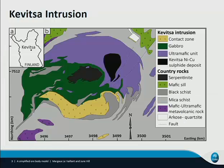So this is a map of the Kevitsa intrusion. We're located in northern Finland here, close to Sodankylä, for people who know Finland. The intrusion here is mainly represented in purple, and that's the surface expression of the ore body here in black. So it's a mafic, ultramafic intrusion which contains fairly low-grade disseminated nickel, copper, PGE sulfides. And there are variations within the ore body which we're going to look at.